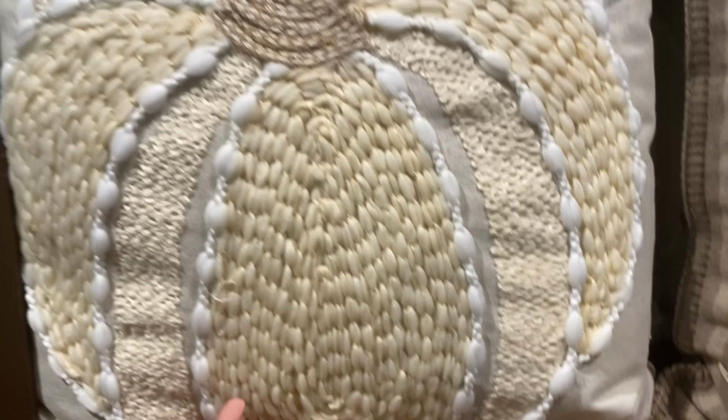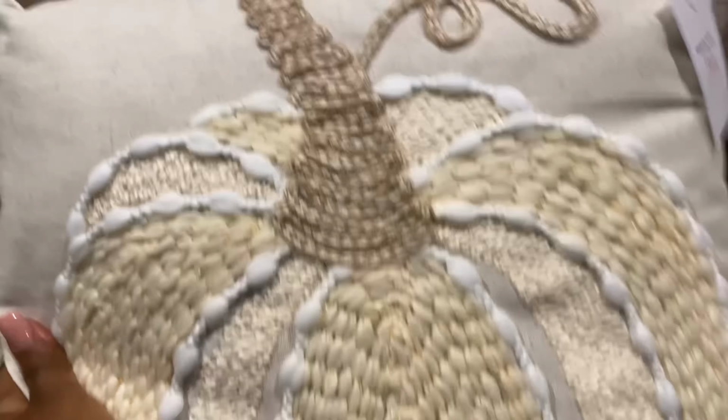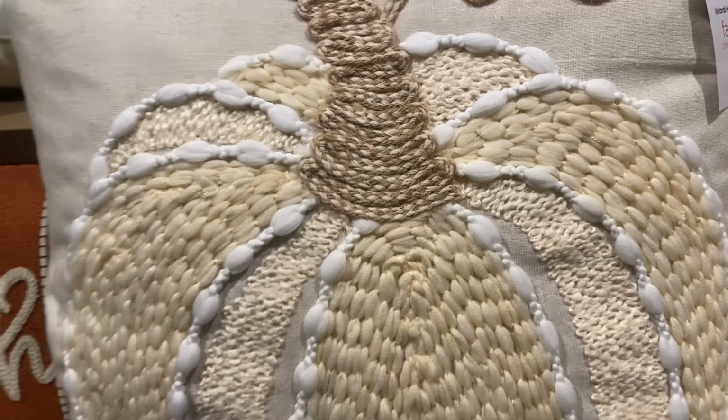Now, when I first walked in, it had several of these beautiful, cute little pillows that I thought were really cute. On this particular day, they are having a store-wide sale. Everything that's regular price was 25% off, and all of their garden and outdoor stuff was 75% off. So it's definitely worth a shot going in here and checking out some of the cute finds that they have.